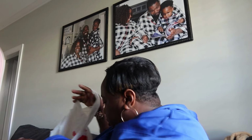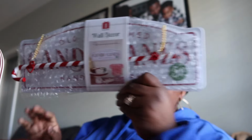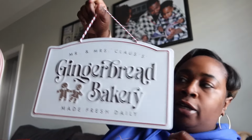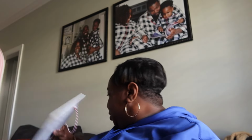This is what I got from Target the other day. I had got this little sign for the coffee bar. Thought it was cute. And I also got this one. Y'all's little friend went through the bag because I had it in the dining room. Took this out and hung it on the door. I guess he was ready to decorate. But yeah, got this.